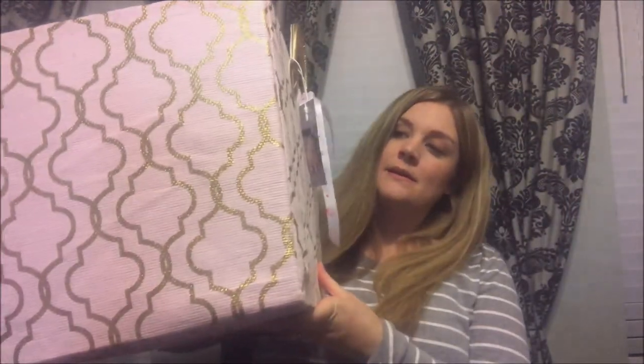Look how cute this little box is. I think my mom got it because at one of our friends' baby showers, she got something similar for her, but she was having a boy, so it was boyish. And I was like, well, why didn't you get me one of those? Joking. But I think she got me this.